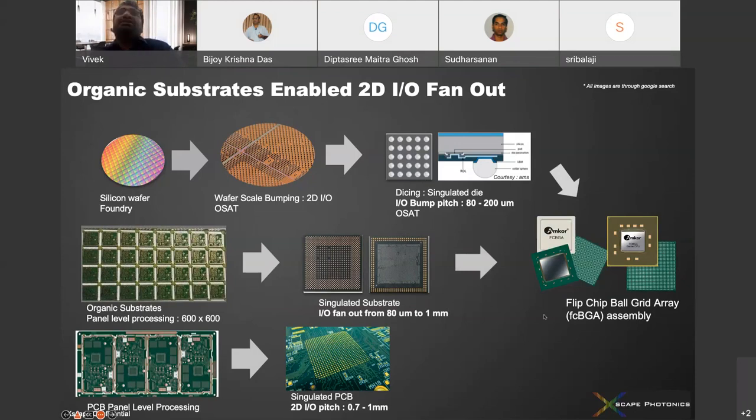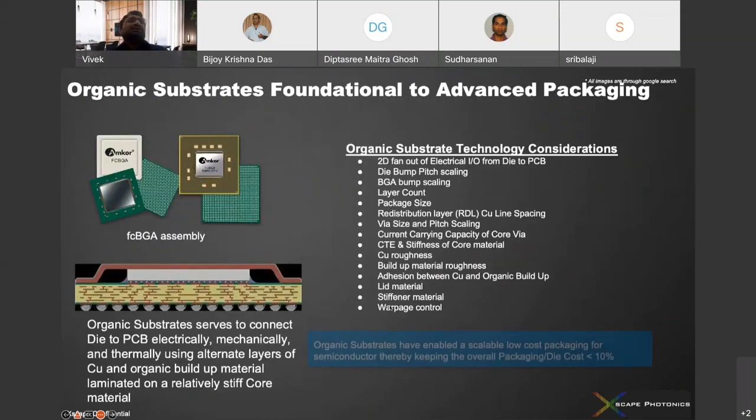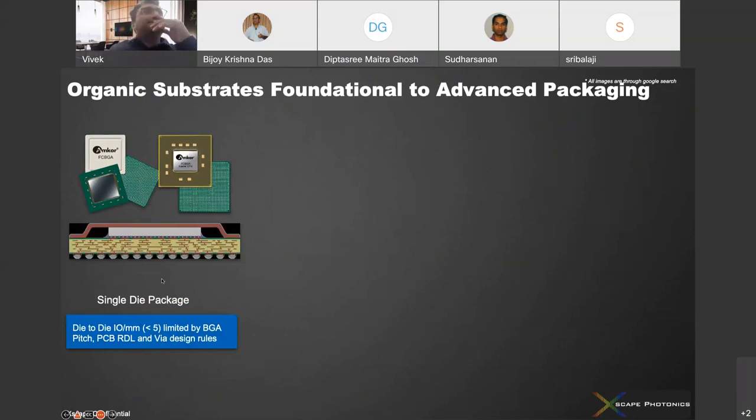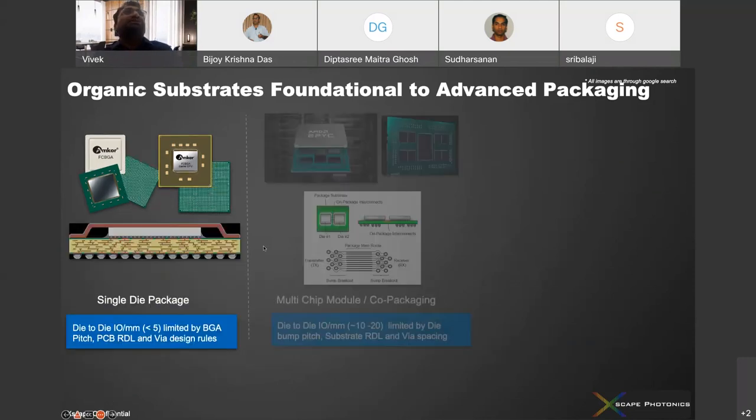And this is an example of an FCBGA substrate, which stands for flip chip ball grid array, where you see a die on a substrate that eventually gets mounted onto a PCB. So a substrate is nothing but a fan out of a 2D array of electrical signals, right? The cross section actually gets this point, right? So what you see here is all these electrical signals fanning out through alternate layers of organic and copper material, right? These organic substrates pretty much changed the game of advanced packaging, because they reduced the overall packaging cost relative to the die cost and kept the cost curve pretty low, right?